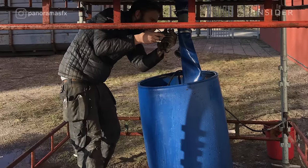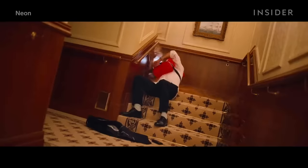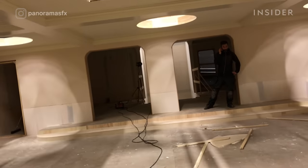like placing an air cannon under this exploding toilet and mixing 2,000 liters of water with soy sauce and oatmeal to get the right color and texture once the boat starts flooding. The rocking sets were so effective that some of the crew actually got seasick.